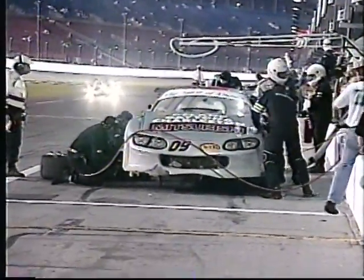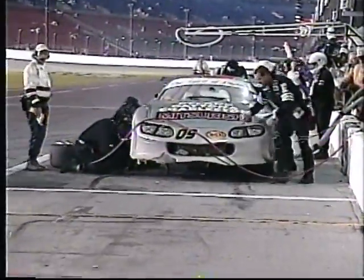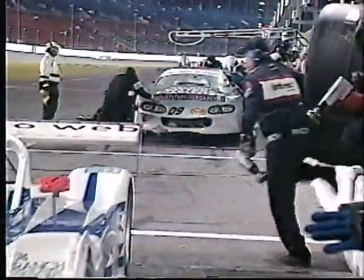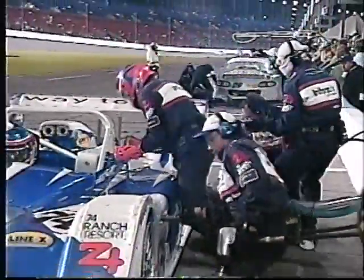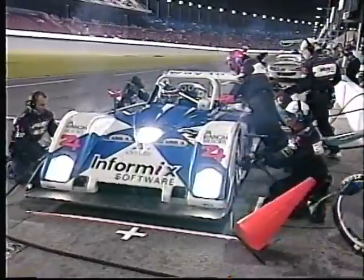There's the American GT leader as you join us at the top of the hour here. It is midnight in Daytona Beach, Florida, as the Paul Revere 250 continues. Liquid coming out. Here's the third place car, Riley and Scott Judd.